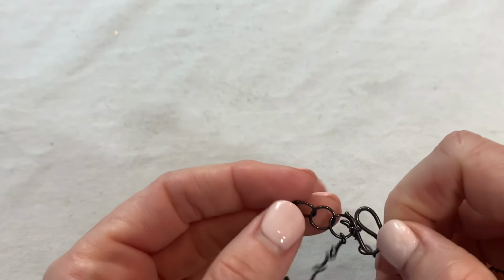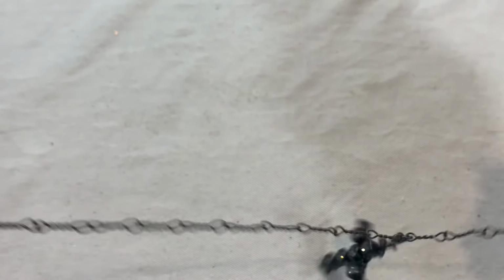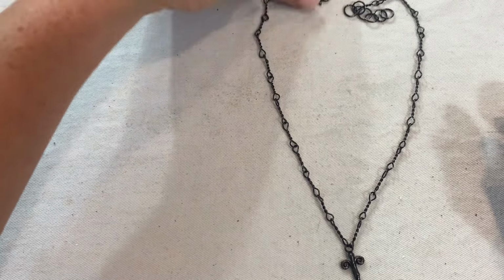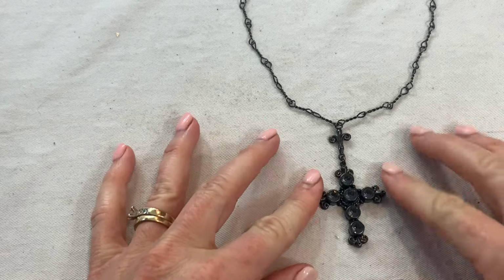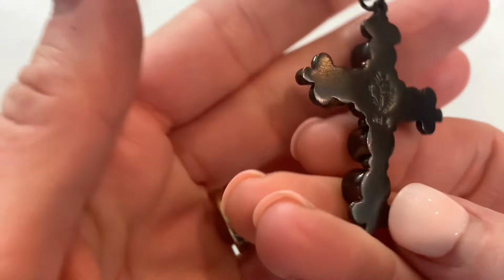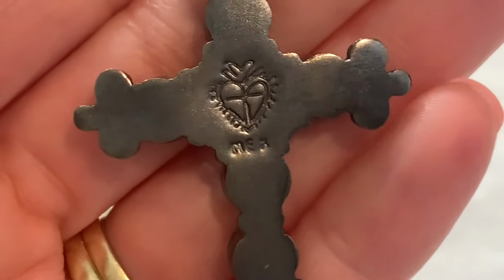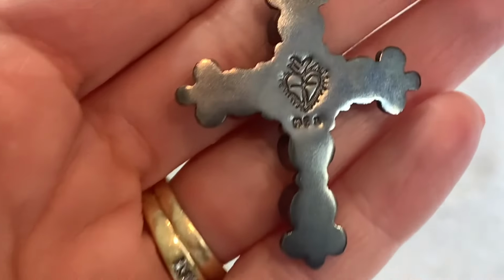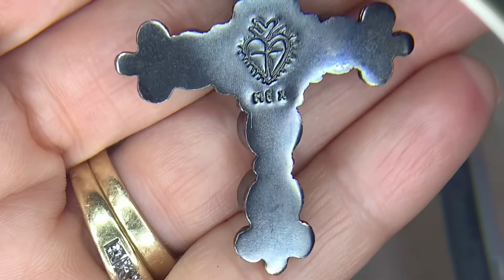What happened here? Got it. We have a rhinestone cross necklace. Really unique chain on this necklace and a nice hook. And I did see some markings on the back. What does that say? MER. MER.